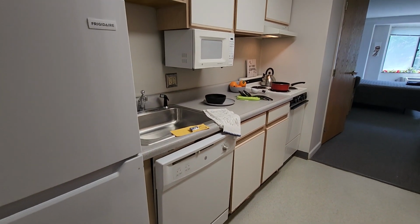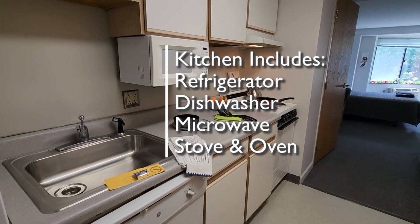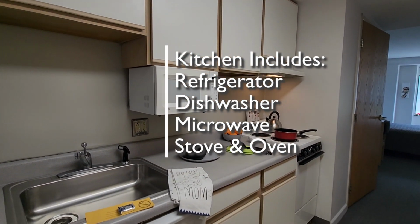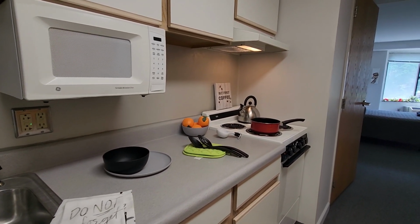You can see the kitchen is on the left and there's the refrigerator, there's the sink and dishwasher is under the sink, the microwave, you can see some upper cabinets, there's the stove and oven, a pair of lower cabinets, as well as a couple of drawers here in the kitchen.